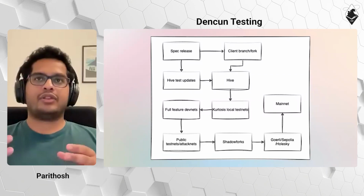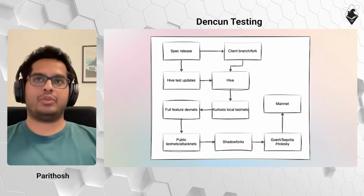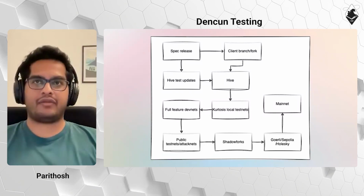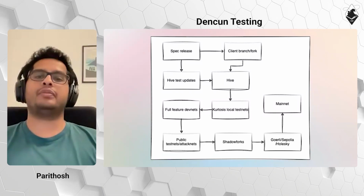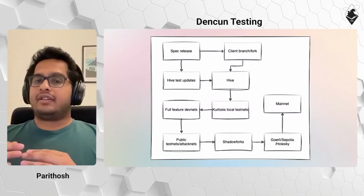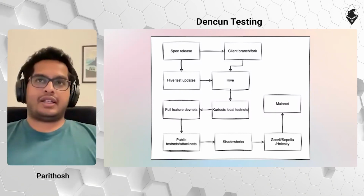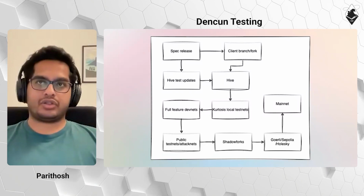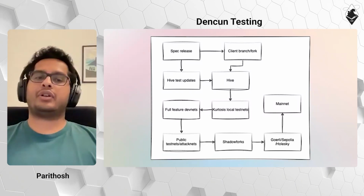You can download the logs, you know what you gave in, you know what you broke. So if we're able to take care of problems at the level of Hive, we want to, as much as possible. And that's something we tried out this time, and I actually really like the approach. I think Devnet 8 launched not too long ago, and I know Barnabas is going to be talking about that.